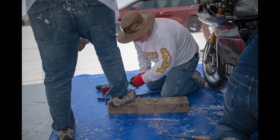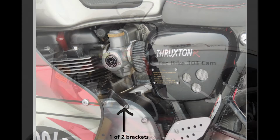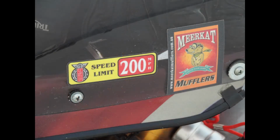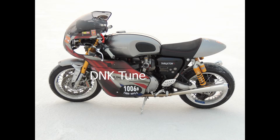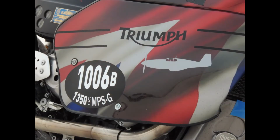Occasionally you do break things out here, and that's what the guys are working on right here. Broke the brackets on the side of the fairing and a fork stop, so they did a good job fixing them really quick. I think there are 4 major improvements that contributed to the bike increasing its top speed over stock about 20 miles an hour. In no particular order, they would be the Tech Bike 303 cam, the Meerkat exhaust and X-Bike system, the D&K tune, and the AirTech fairing and chin fairing by Terramet.